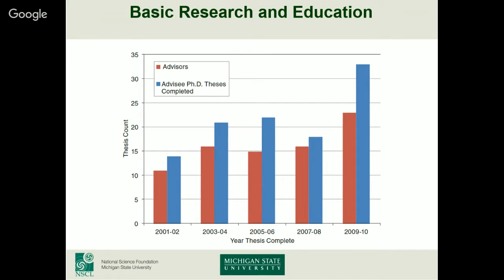So basic research and education is normally done at universities. That's where the majority of this is funded and happens. I have here this nice bar graph that I found. This shows, for a number of academic years, the number of advisors and the number of theses that were in nuclear and radiochemistry fields.